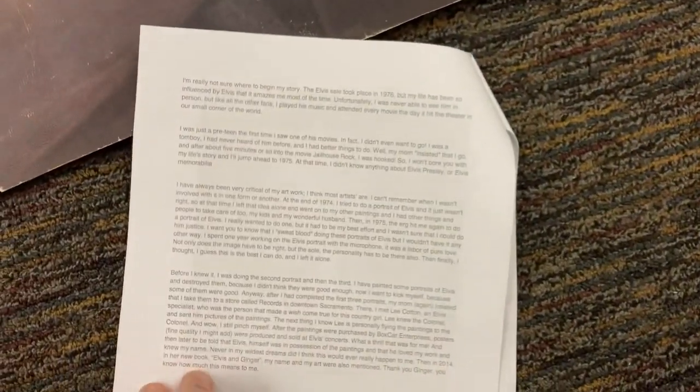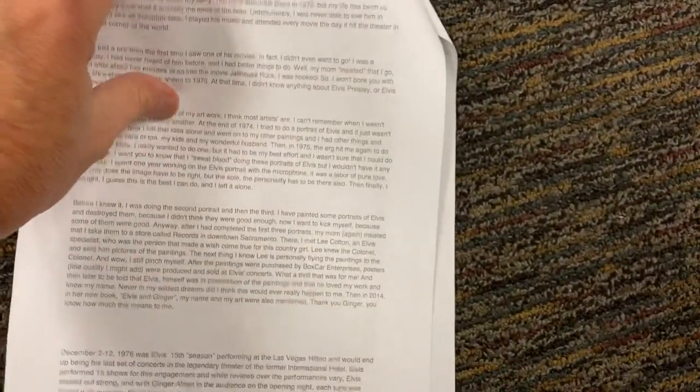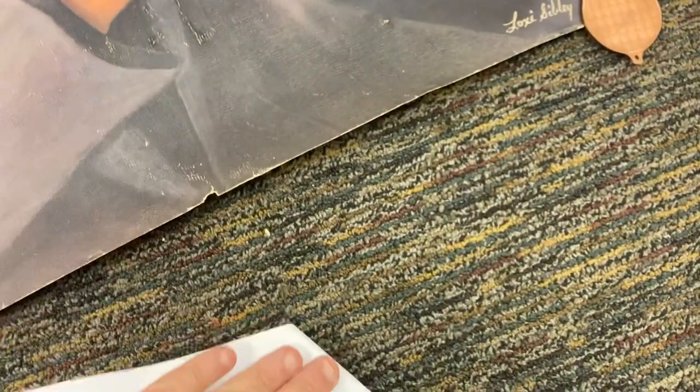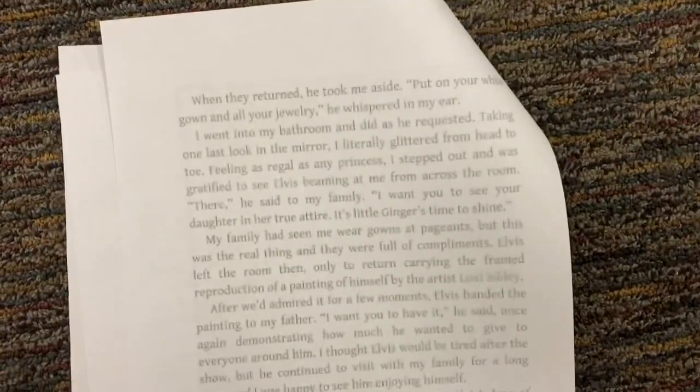Well, Ginger Alden's book that she wrote a couple years ago, she mentions that the first time she went to Las Vegas with Elvis, her family went also. Printed a page from it.